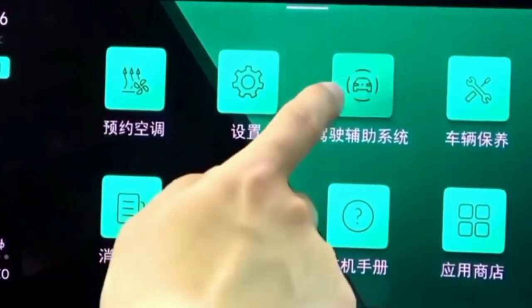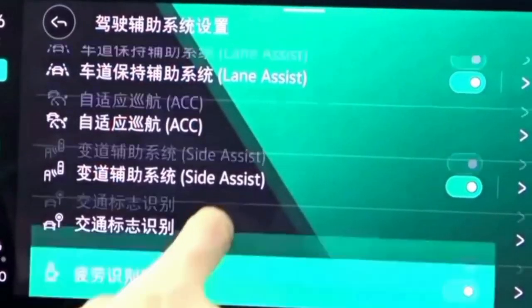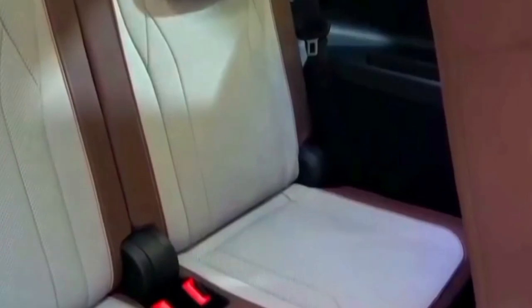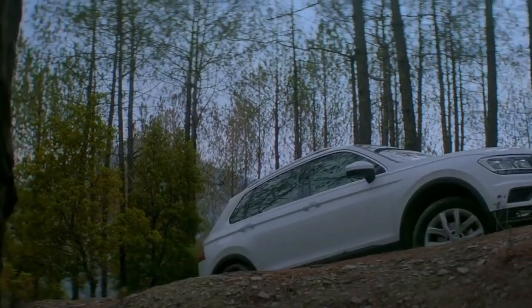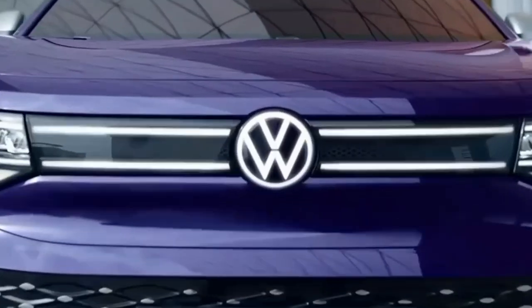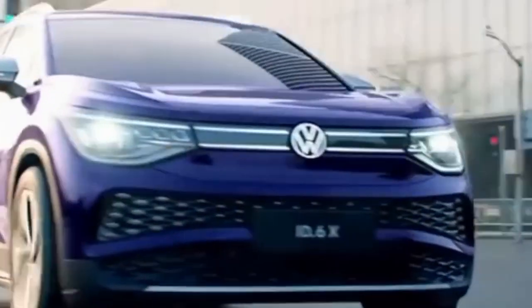Not to mention that you also get to enjoy the Travel Assist function, which is also available in smaller Volkswagen ID cars. This basically means that the ID.6 will be able to accelerate, brake, and steer without human input in normal road conditions. Additionally, for a couple of extra dollars, you can get an augmented reality heads-up display.